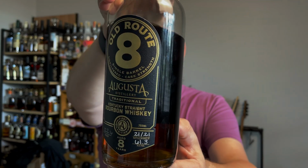So this is an 8-year-old single barrel cask strength Kentucky straight bourbon whiskey coming in at 122.6 proof. And this has a great label. All the information's there. It's bottle number 21 from barrel 21. I like that those two went together.